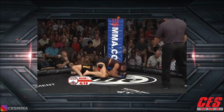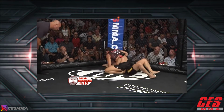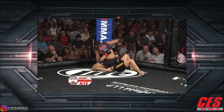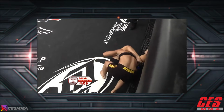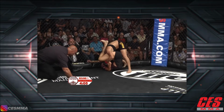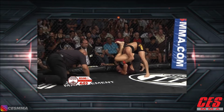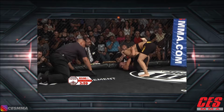She's right into mount. She's got Kaylee flat on her back, and she's dropping some vicious elbows as we speak. Two big elbows from Narcisse right off the bat as she gets Medeiros down to the cage. Nice reversal. But we're looking at a triangle. Looks like that triangle is sunk pretty well, although Kaylee's doing a good job of relieving the pressure and stacking at the moment.